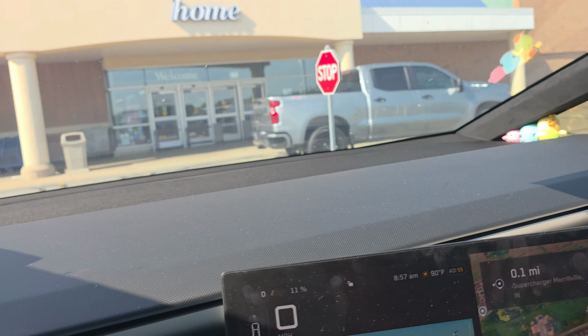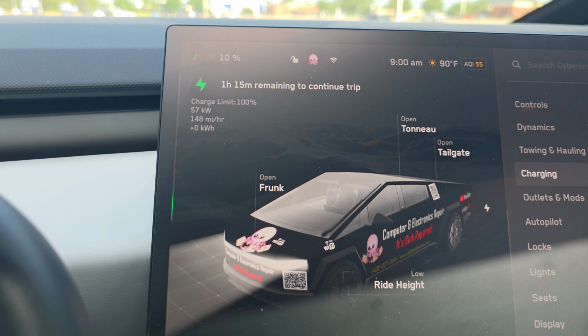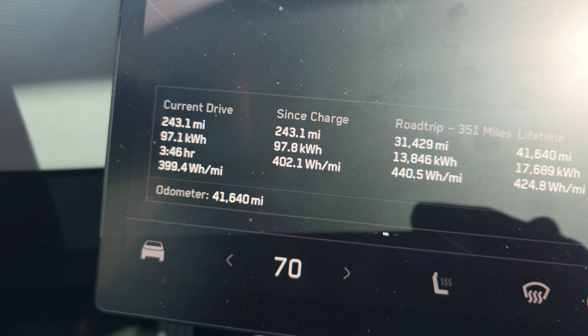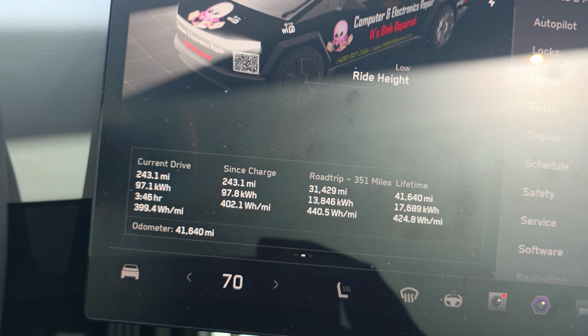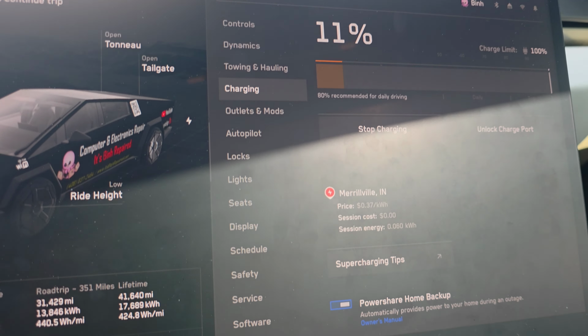Alright, we're starting to charge. So hot and muggy out here, 90 degrees. Ugh. There we go, let's see. An hour, 15 minutes to continue the trip. It doesn't know where I'm going, but it's saying to basically charge to 100%. I'll set it later, but you can see we got 399.4 watt hours per mile. Not bad. That should give me close to 300 miles of range. Actually, a little over 300 miles of range.